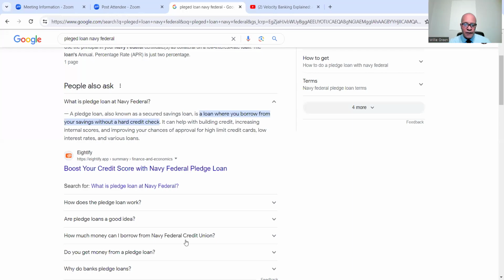This Sunday, one of the things that I did was I went to Navy Federal, and then I went to the internet and just was reading about the pledge loan. And let's look at the definition of Navy Federal pledge loan. And here it is right here. A pledge loan, also known as a secure savings loan, is a loan where you borrow from your savings without a hard credit pull. So Sunday, what I did, moved some money around.